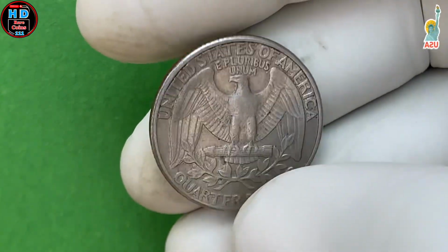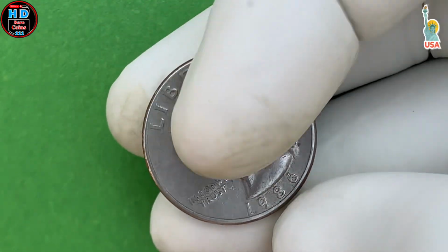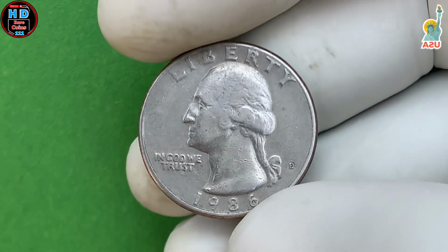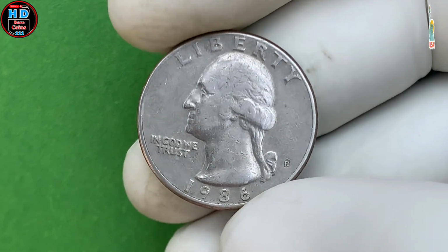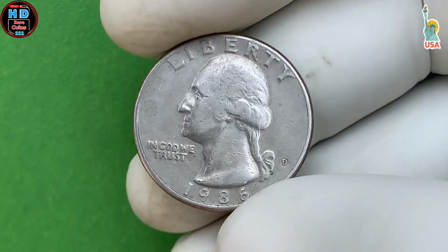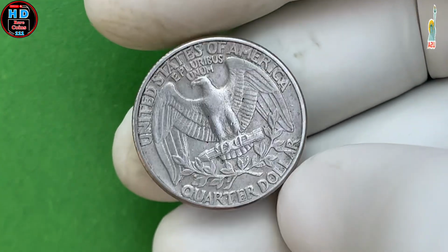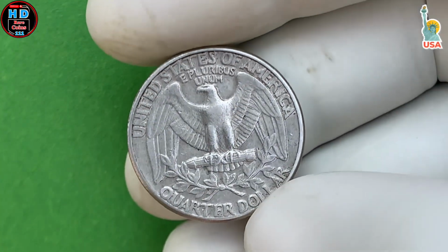Now, I know what you're thinking. A 1986 quarter worth that much? Is it even possible? Well, stick with me as we uncover the rich history, intricate details, and unique collector appeal behind this seemingly ordinary coin. First, let's go back in time to the mid-1980s.